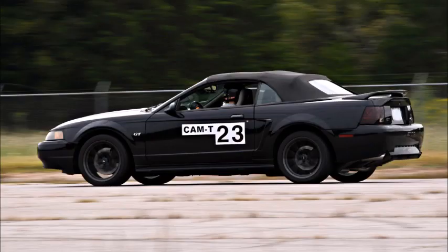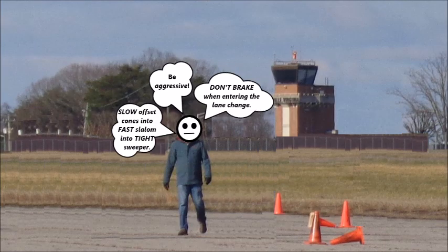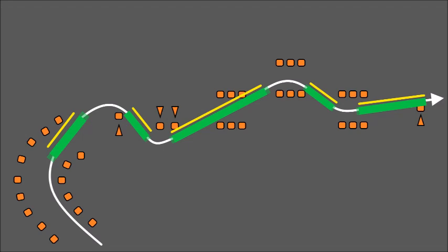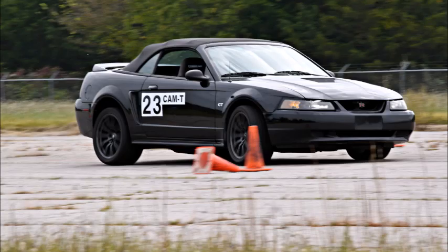Every autocross course is different, but they're all made up of similar elements. The more experience you get, the more speed you'll find, but only if you set yourself up to search for speed from the second you set foot on course. Every course walk, every error, every straight, slalom, and line adjustment gives you valuable information to improve your ability to attack every course you'll come across.